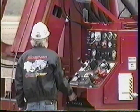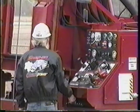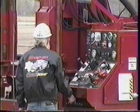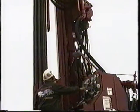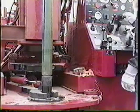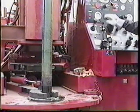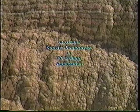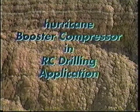Today's air drilling industry is competitive. Drilling faster at lower total cost is critical for continued success of the drill contractor and the companies they drill for. This video will focus on boosters in a mineral exploration, reverse circulation application. But the concepts discussed here will work in any air drilling situation using down-the-hole hammers. Let's see how booster compressors for high-pressure down-the-hole hammer drilling can add to your bottom line.